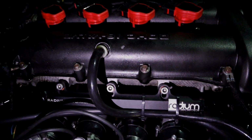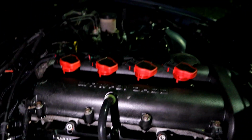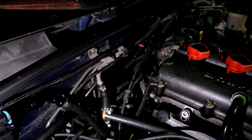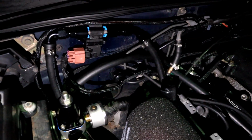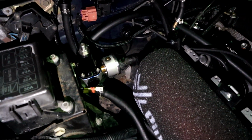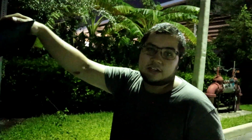So it was a Radium fuel rail with the Flow Force injectors. I think we put three 380s on it. Every fuel line, all the factory rubber lines, have been removed and replaced with E85 compatible line. So here you'll see all the dash sixes that we ran on the front half of it. In the rear, I think it's a 5/8 to a dash six adapter, because the fuel filter that we put on it is a dash six. So I have two fittings that convert the 5/16, which is stock line, to the dash six filter.